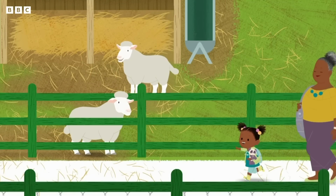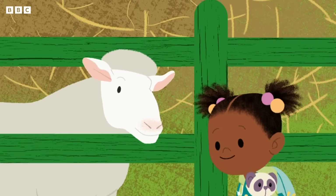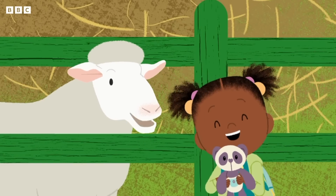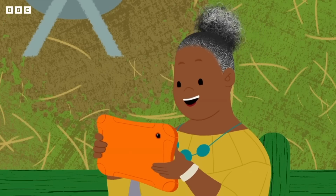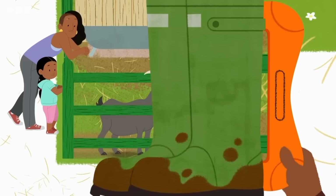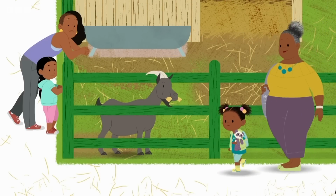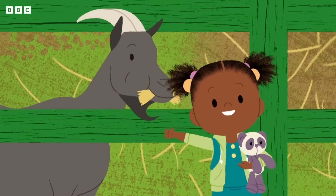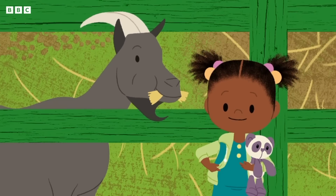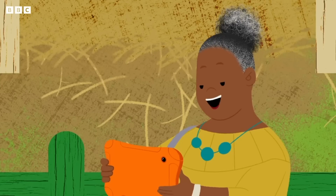Look, Gran Gran, here on the sheep. Baa! Baa! This is Nanny, Gran Gran. Last time she tried to eat Daddy's jacket. Say cheese.